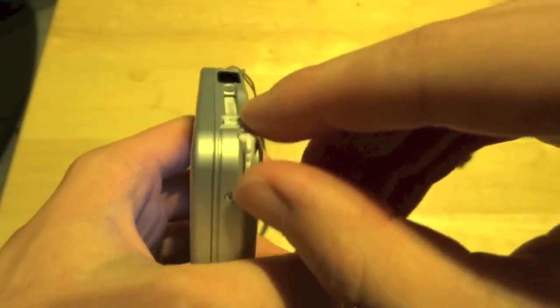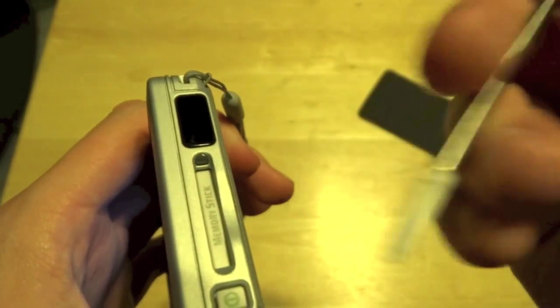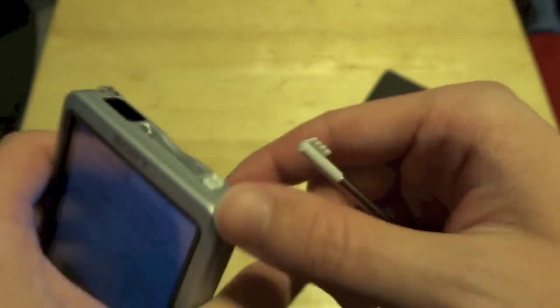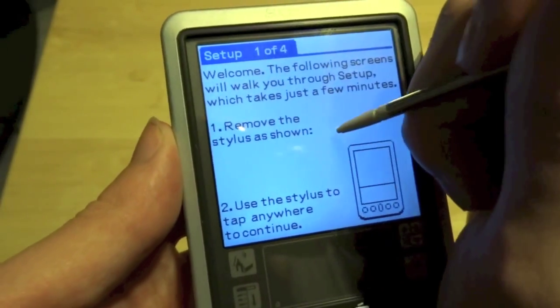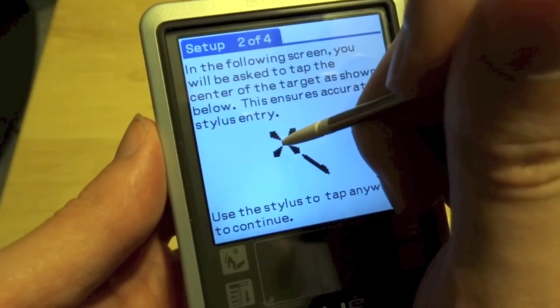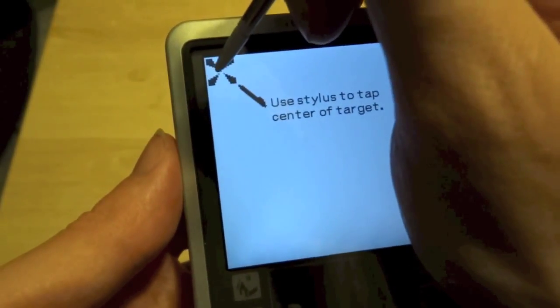There's a stylus, as it just told us, in the side. It also can do crap with infrared, but I don't really know how it works. And it has an old memory card slot for those really long memory cards that a lot of old Sony cameras used to put in there. This is to sync the stylus. Oh, now it is to sync the stylus.